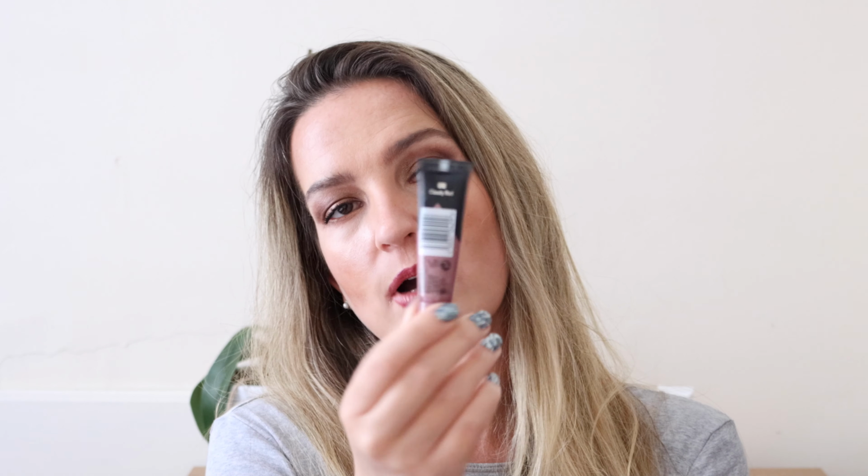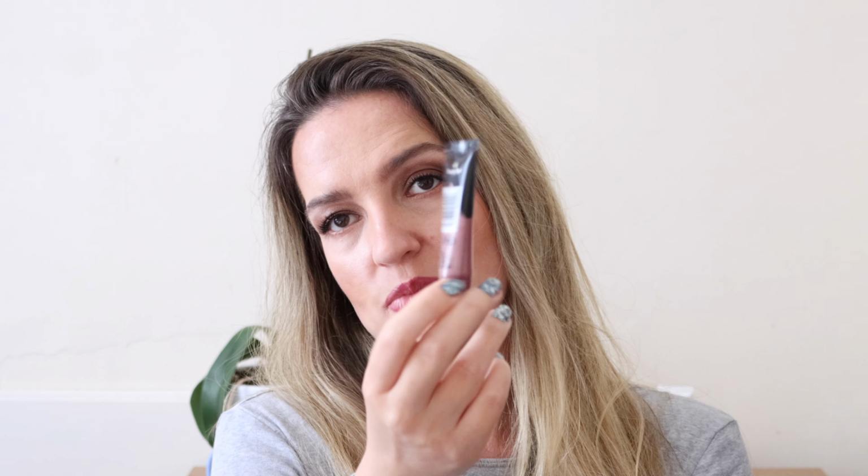But this product and the tube won't really allow me to see how much product I have left. The product just does not settle. It's basically everywhere, and I suspect there is an air bubble in the middle of it as well, hence it makes this tube look really full. So even though I have made progress and I have no doubt I would have been able to mark it on the tube, I'm just not going to do it because I can't see where I'm at.